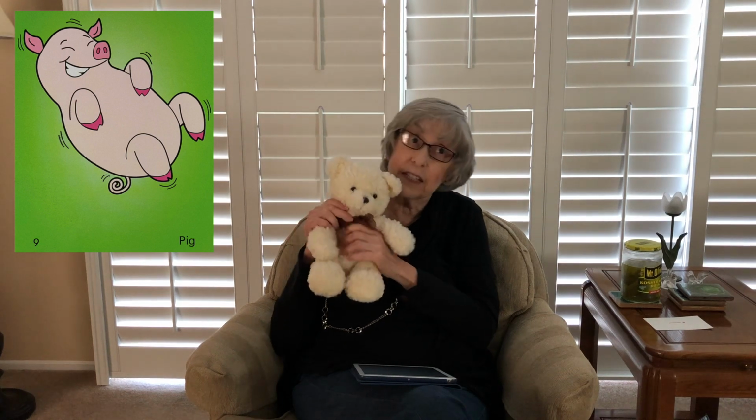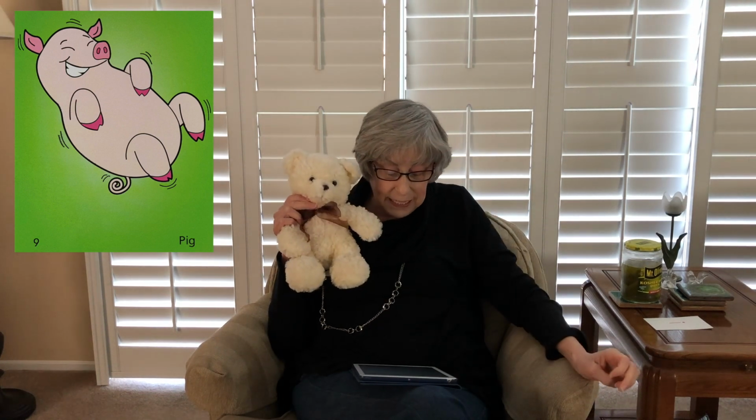Yes, it's pickles in the jar, and our sound is Pickles the Pig. So we are going to be listening for the Pickles the Pig sound. And Teddy is going to be helping today. He wants you to listen for the Pickles the Pig, Pickles the Pig, it, it, it. Do that with me.